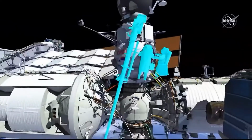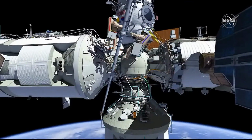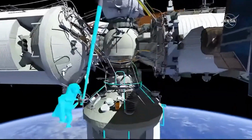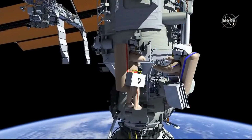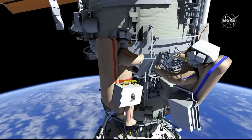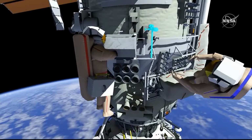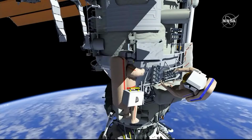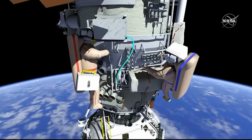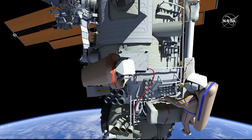After turning on their cameras and lights, both crew will start translating down the Strela booms from Poisk to the Nauka module, where they'll begin their worksite setup. EV2 will install a pallet adapter on handrail 4401, then crew will work together to structurally secure the EMMI. Oleg and Denis will then mate the CBT cable and power on the EMMI for checkout.